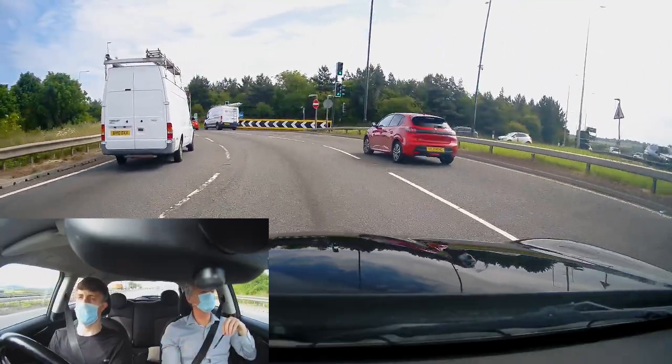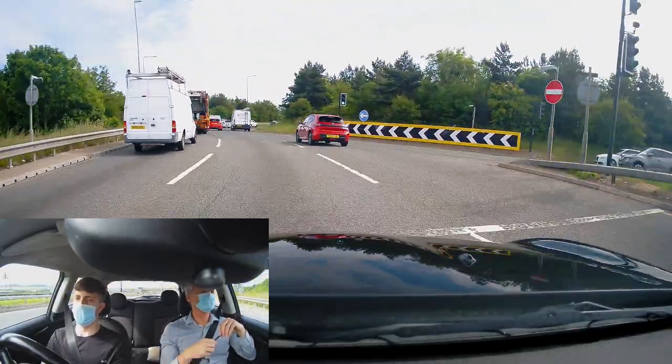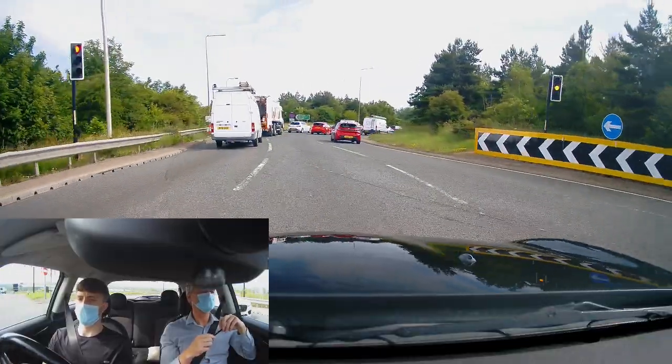Signal. It's all looking good. You've picked the correct lane. Well done. Let's see if you can finish it off.